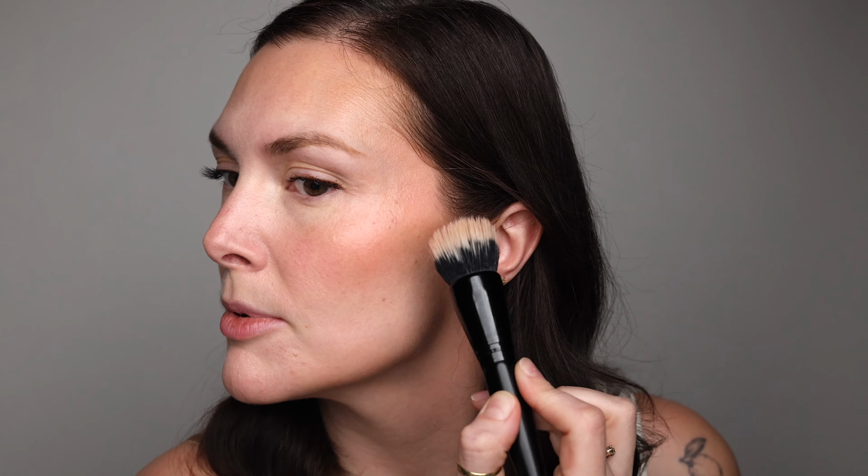Using really small amounts of product, swiping to lay it down, then going in and stippling to blend it out. If you accidentally take your bronzer or contour product too low, just take a little bit of that concealer and go right underneath it, and it kind of acts like a magic eraser.